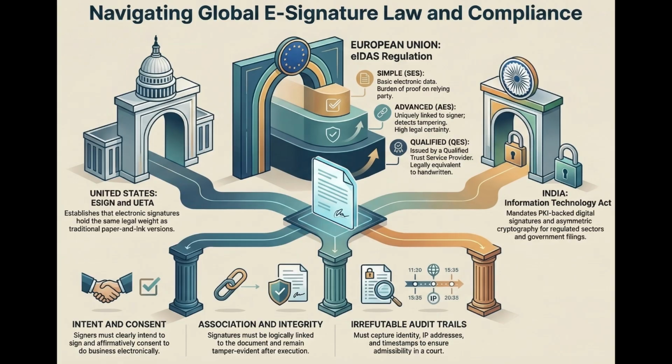But if you get sued for fraud later, you bear the total burden of producing the forensic evidence to back up that signature. So it's a low barrier to entry, but a highly complex barrier to defend in a lawsuit. Exactly. Meanwhile, the European Union takes a much more prescriptive fraud prevention upfront approach with the eIDAS regulation. Right. eIDAS uses a rigid tiered system that forces friction back into the process to guarantee security.